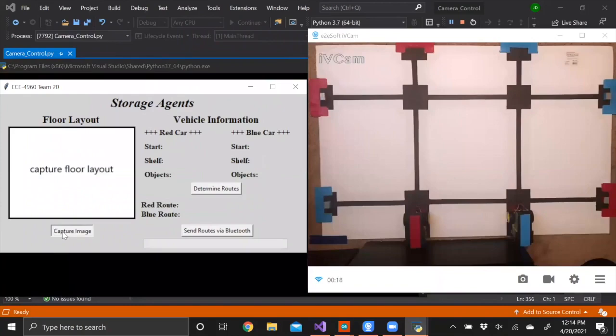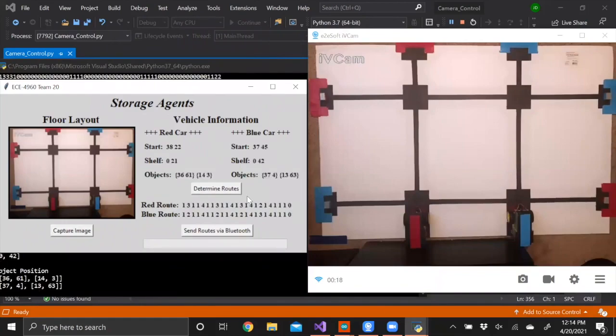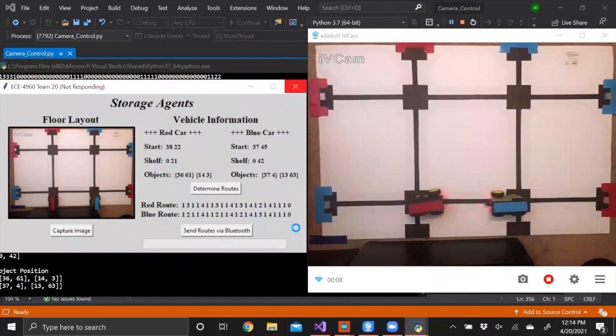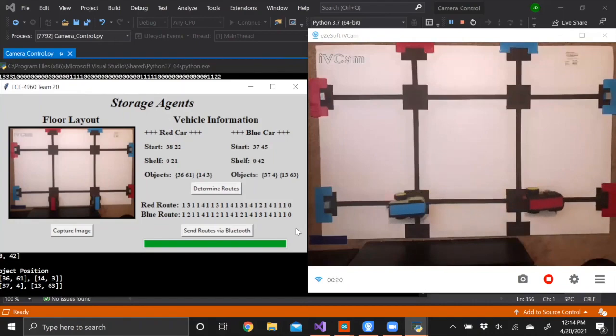This is the final demonstration of our prototype storage agents. On the left is the user interface GUI, and on the right is the live video feed. The user interface captures the image of the floor plan and processes it to determine the instructions for each car. This is then sent to the cars via Bluetooth. As you can see, when the cars are about to collide, the blue car moves out of the way and gives the red car priority. Once the red car passes, the blue car gets back on the path to accomplish its remaining tasks.